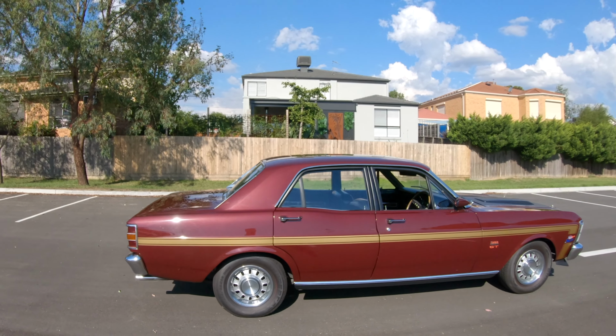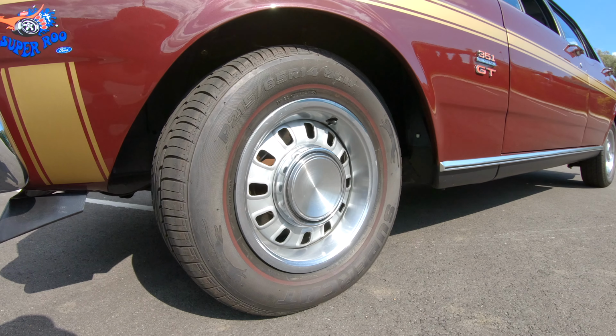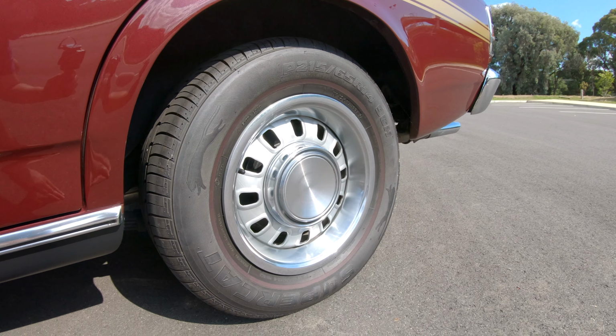Now, I don't know if this is factory height or not, but to me, this sits about an inch too high all around. Granted, it does ride really, really well, but I think, look at the rear. I mean, come on, that can't be factory.